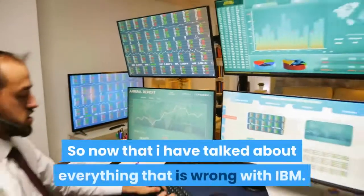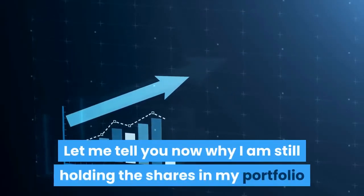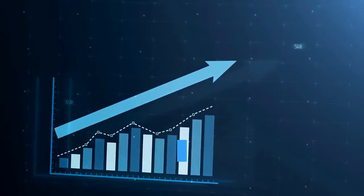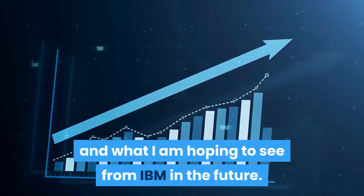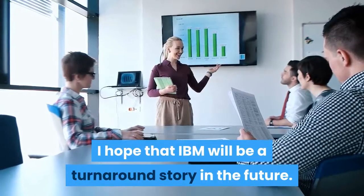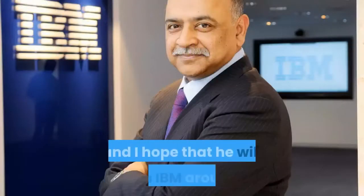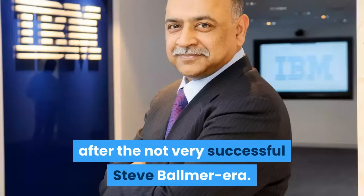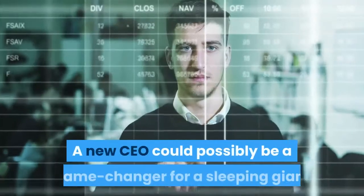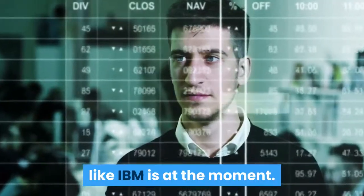So now that I have talked about everything that is wrong with IBM, let me tell you why I am still holding the shares in my portfolio and what I am hoping to see from IBM in the future. I hope that IBM will be a turnaround story. CEO Arvind Krishna took over less than a year ago, and I hope that he will turn IBM around, just like Satya Nadella did with Microsoft, after the not very successful Steve Ballmer era. A new CEO could possibly be a game changer for a sleeping giant like IBM is at the moment.